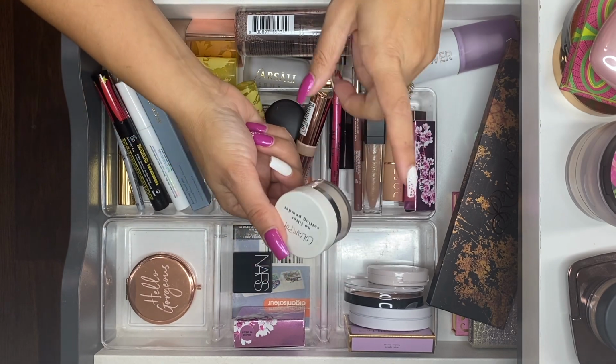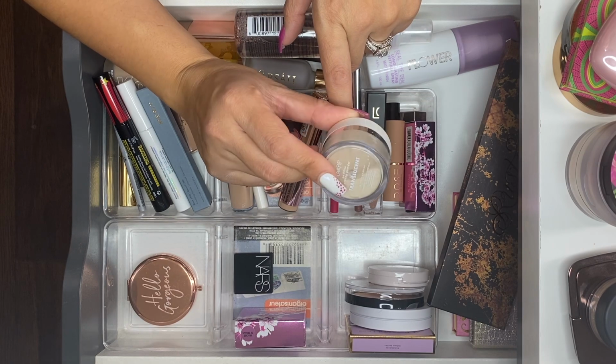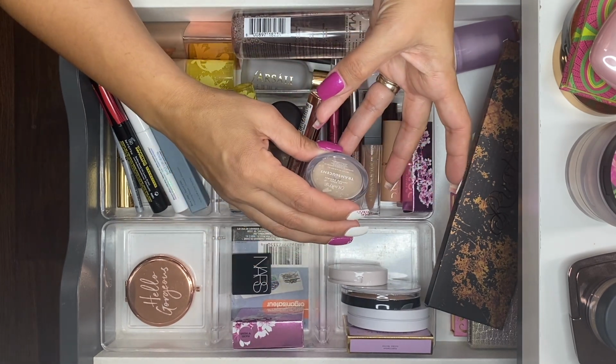Ooh, I did have another powder in here. This is the Colourpop No Filter Setting Powder, and this is in the shade Translucent. It's a decent powder. I don't love it, like extremely love it.